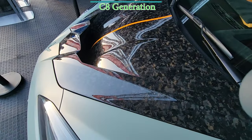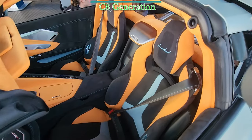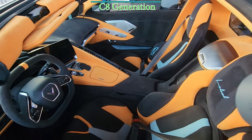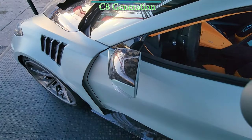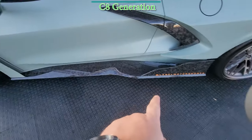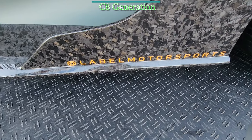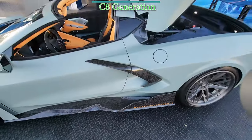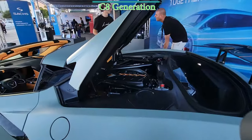Carbon here. Quite an interior in it. Pretty nice. This is a good find. Forged carbon mirror caps. Let me check out this company here. Let's see what we have here.